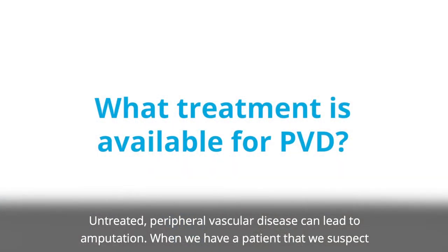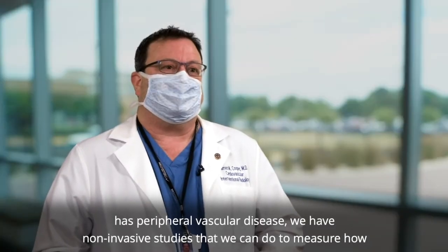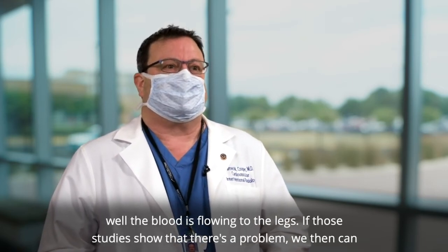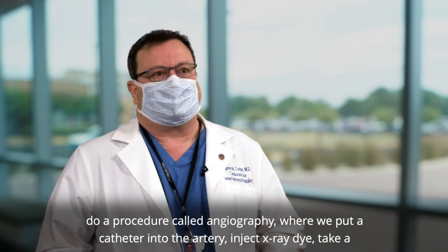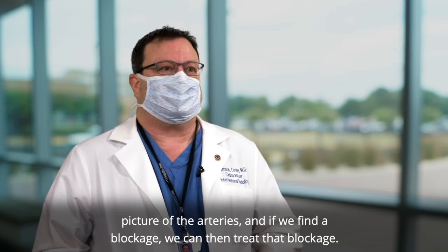When we have a patient that we suspect has peripheral vascular disease, we have non-invasive studies that we can do to measure how well the blood is flowing to the legs. If those studies show that there's a problem, we then can do a procedure called angiography, where we put a catheter into the artery, inject X-ray dye, take a picture of the arteries, and if we find a blockage, we can then treat that blockage.